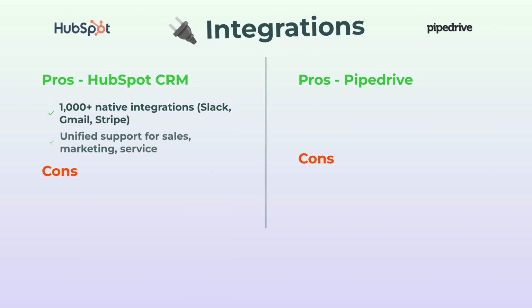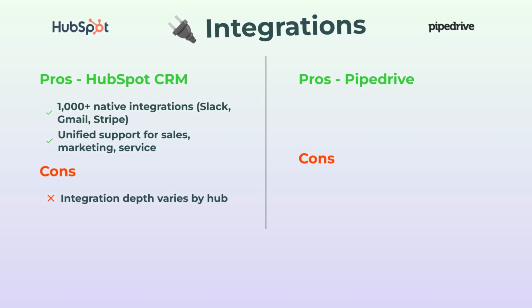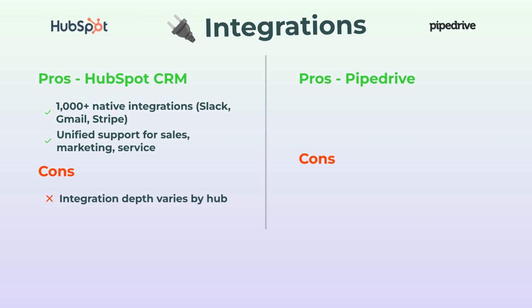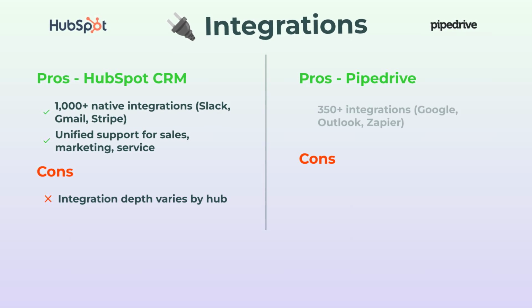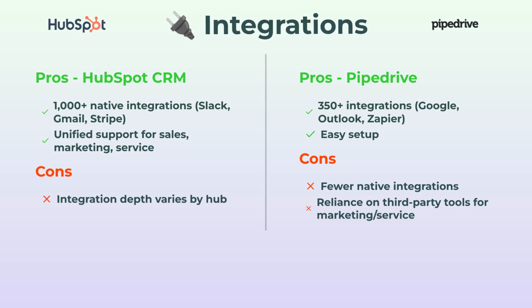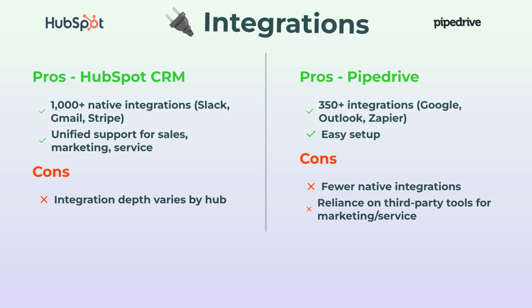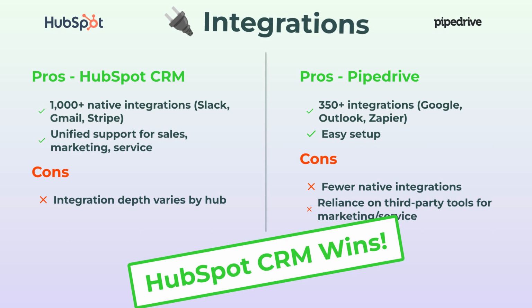Integrations next. HubSpot? Holy moly, over 1,000 native integrations. Slack, Stripe, Gmail, you name it. The cool part is it's unified, so your marketing, sales, and service teams all stay connected. But just a heads up, some hubs talk to more apps than others. With Pipedrive, you're looking at a solid 350 plus integrations. Setup is painless, though you'll rely a little more on third-party tools if you need to integrate marketing or customer service. For sheer breadth, HubSpot scores another win.